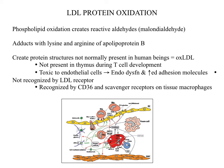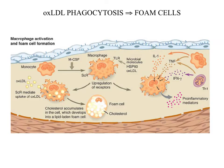It's toxic to endothelial cells, leading to endothelial dysfunction and increased elaboration of adhesion molecules to pull more white cells in, to generate more free radicals, to oxidize more LDL, and thus perpetuating the atherosclerotic process. Oxidized LDL is no longer food. It's not recognized by the cellular LDL receptor. Instead, it will be recognized by the CD36 and scavenger receptors on tissue macrophages, and it will be phagocytosed as if it is a microbe. And the macrophages that gobble up the oxidized LDL die, and those are foam cells, the earliest manifestation of atherosclerosis.